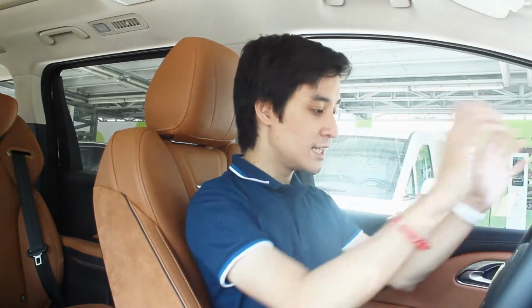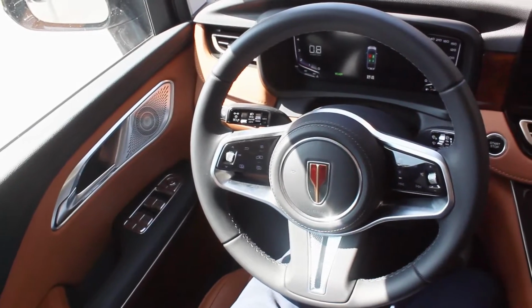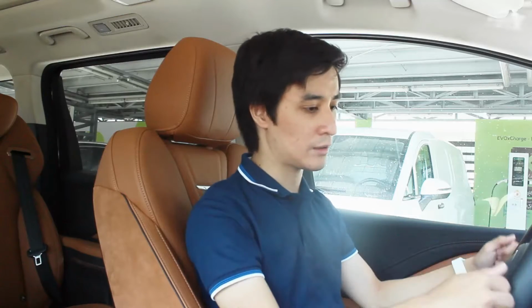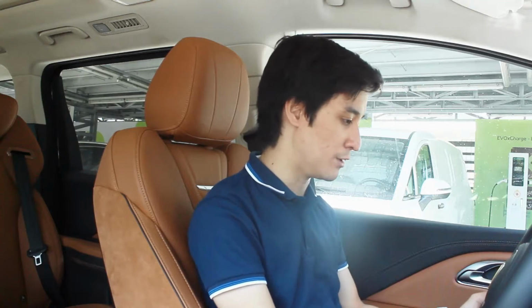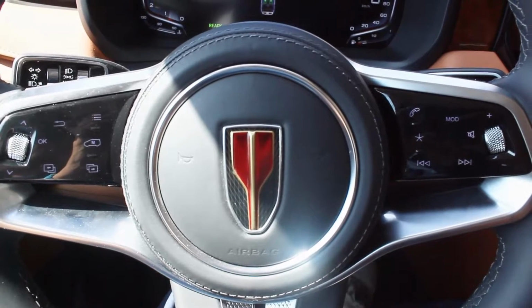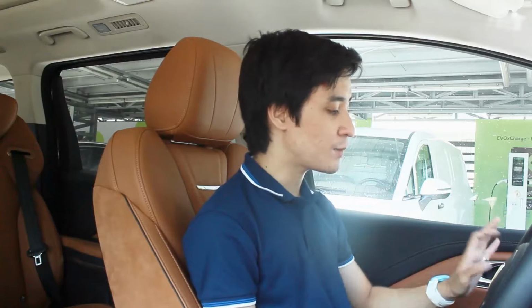Pretty amazing. Steering wheel, okay, it's exactly the same as with the rest of the Hongqis. Very nice and chunky, a bit more solid, comparing only, being honest, with BMW, since I just literally came from a BMW review. You get touch sensitive buttons, so on the right side you get phone connectivity, and on the left side you get instrument cluster adjustments.